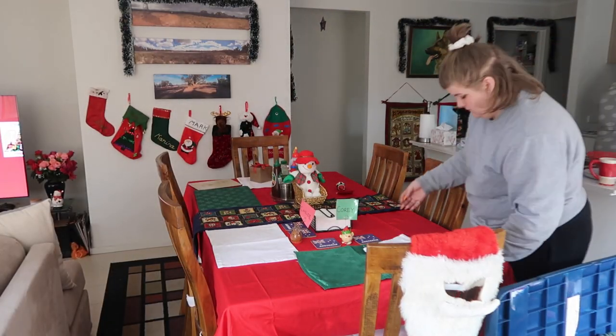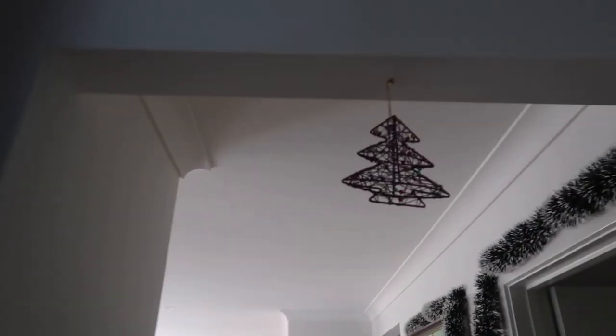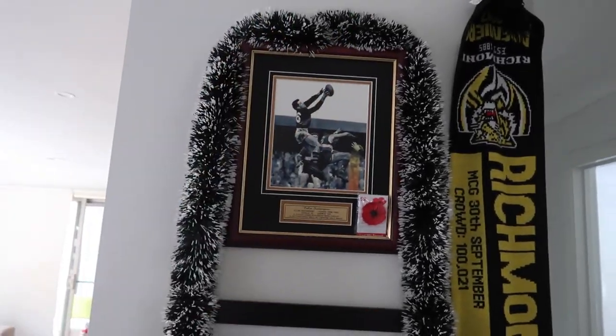Hello friends, it's 2:30 and we are finito. This is the other lounge room. We've got a garland in the garage door and one of these little trinkets. I don't know what they're called. This is what happens when you walk in. You've got another trinket, another garland, and then the two little things. And then I added some garland to Poppy because he looked a bit bland.